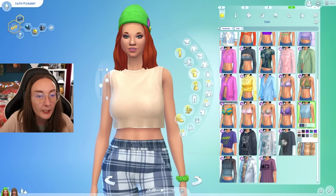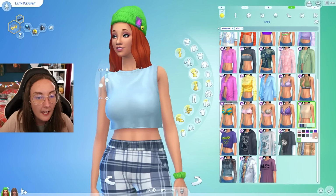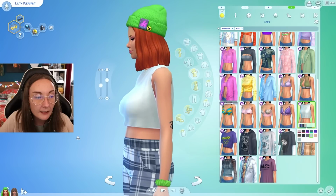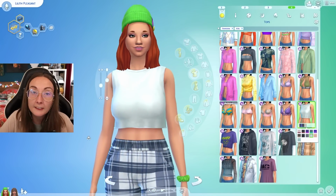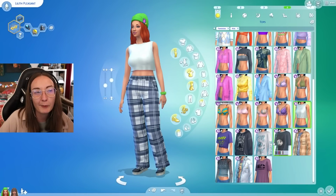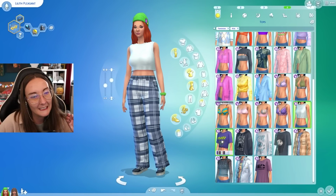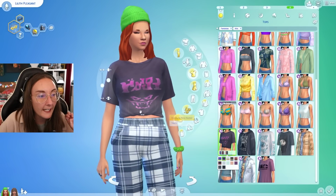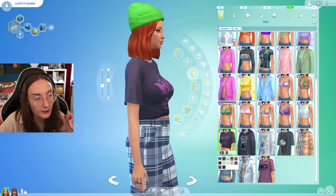Then you have some plain swatches. I would really have liked a brown in this. It actually has a little bit of a curl, which does happen to some crop tops when you crop them. I can see myself using it for PJs more than I can really see my Sims going out in it.